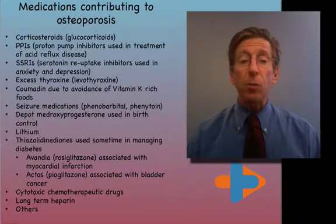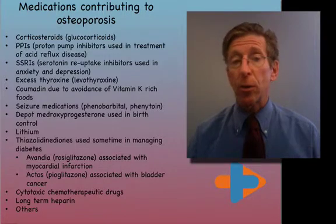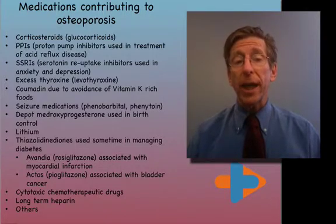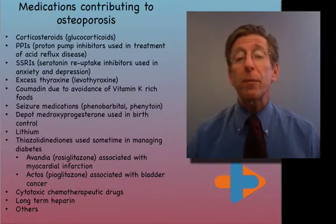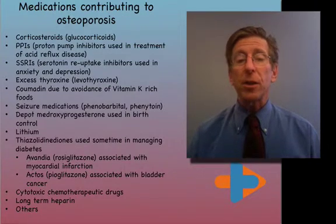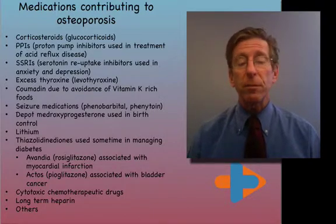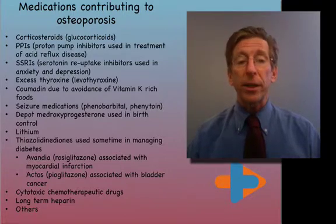The PPIs, or proton pump inhibitors, used to treat acid reflux, hiatal hernia, and things like this. The PPIs are available both over-the-counter and by prescription. The SRIs are serotonin reuptake inhibitors used to treat depression and anxiety. Excess thyroxine or levothyroxine, the hormone used to treat low thyroid levels. If you're getting too much, it's probably accelerating bone breakdown.